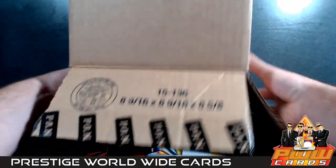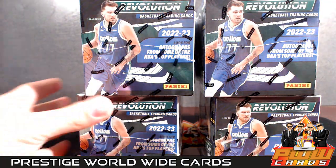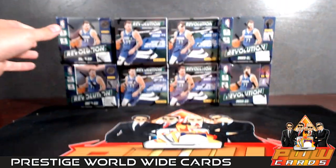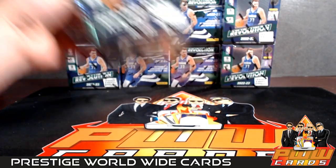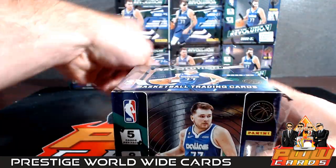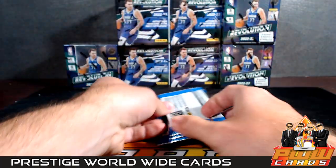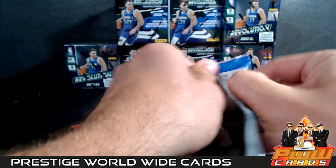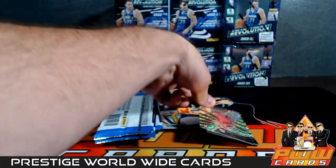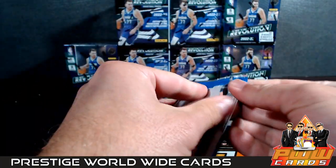Revolution. Oh, yeah. You guys know Revolution. A lot of inserts. Not that guaranteed on the autos, but still nothing but good stuff out of Revolution. These inserts, these rookies, a great basketball product. Slippery packs though, my oh my. Oh, and tough packs. Looking for the Astro, the Cube, the Cosmics. How about those lift-off inserts?